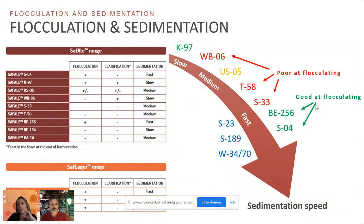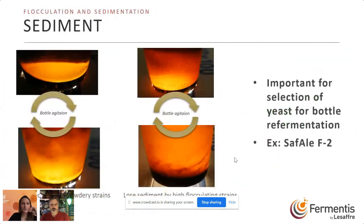But then you're going to have yeast strains that are the opposite. They're good flocculators, but they have a high affinity for CO2, so they're going to have a good clarification in the foam. And at the opposite, you have some strains that are poor at flocculating, and usually they are either ending up in clarification or just very slow sedimenters. Once again, the Lager range, you can see that they are more uniform and tend to sediment pretty fast. So that's definitely something to consider when you choose a yeast strain.